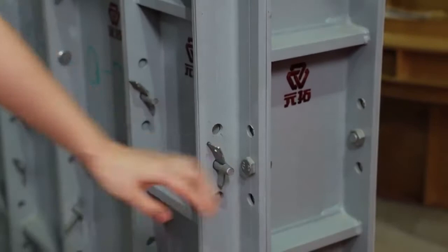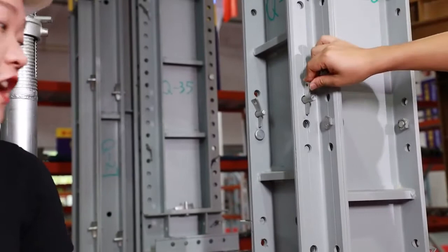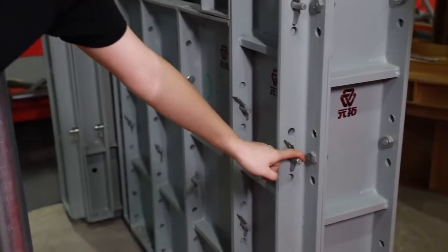This bolt is not used on site. This bolt connects the angle in the factory, already connected. So at the job site, we only use this wedge pin to connect. It's quite easy. Two locks, then it's fixed already.